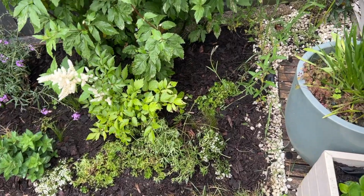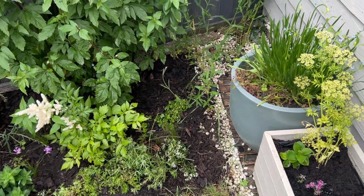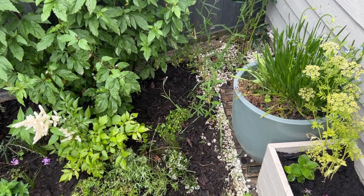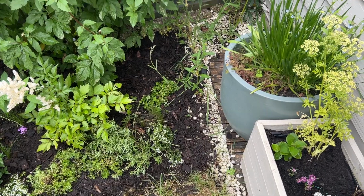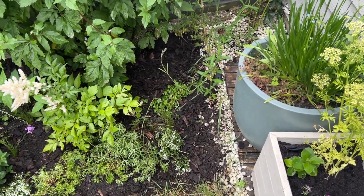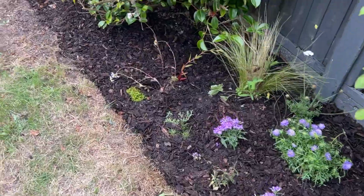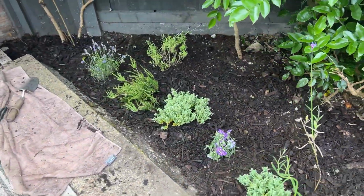Okay, so I need to neaten this up. It had a strip of wood and that strip's broken, and now the gravel to bark looks a bit messy. I'm tempted to dig out all the gravel and change it with bark, but not right now because I'm exhausted now. But there we go, I've planted up over here.